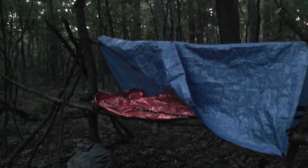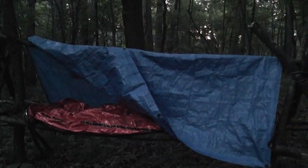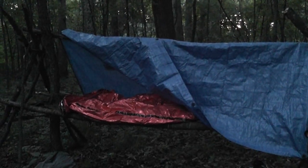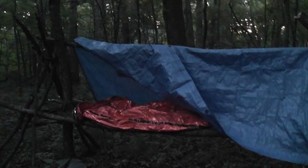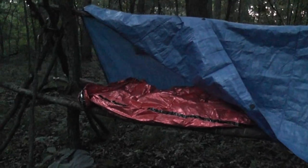To be honest, it was kind of a rough sleep. It's a pretty makeshift thing, but I was covered. I was out of the elements. Didn't really get any rain or anything last night, but if we did, I think I would have been fine, as long as it wasn't blowing too much. So I think it did its function. Got me off the ground, which was kind of nice.